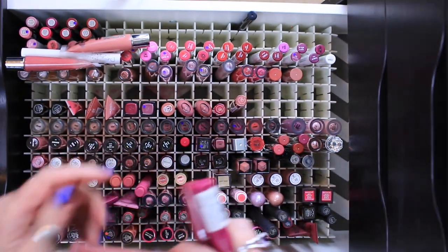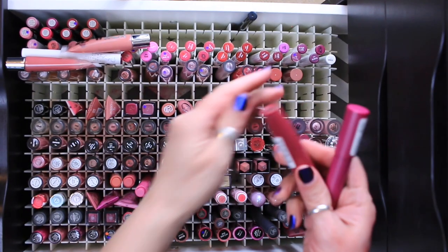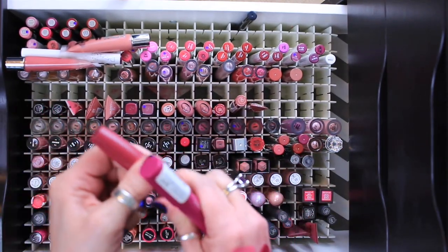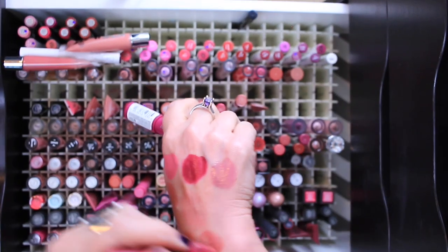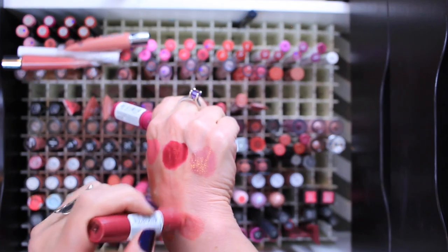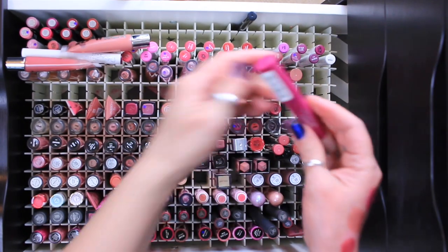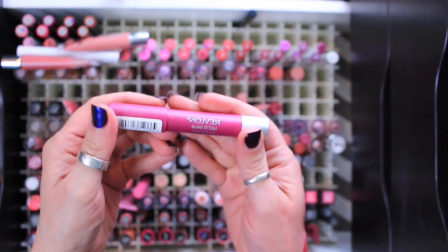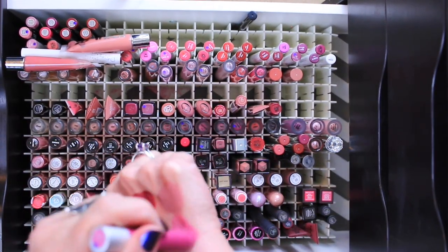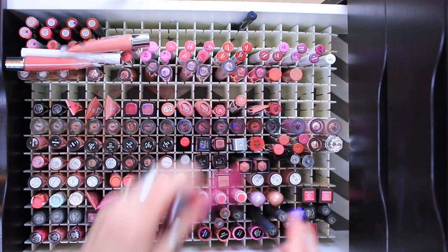I have one of the plumping lip glosses or lip creams, and I have not even opened this, so we're just going to stick that in there. I have a lip cushion lip tint, and I worked on panning it last year. Was it last year or the year before? And I like this. I can never tell how much is left in here, but I did like this. And then I have a matte balm in Passionate. Okay, well, yeah, that can stay.